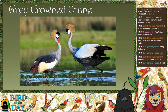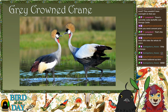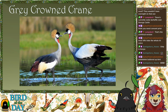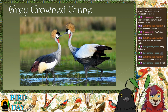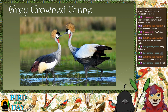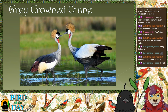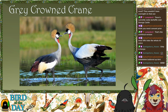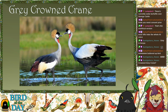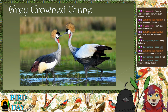Now, it's the gray crowned crane, not the gray crowned crane. Because you see, their crowns are very much not gray. They are gray, and they are crowned, and they are a crane. But they're not a gray crowned crane. They're a gray crowned crane. Does that make sense? You got that, Jindal? Yes. A crowned gray crane? Yeah, they should be a crowned gray crane. But as you see, I don't know.